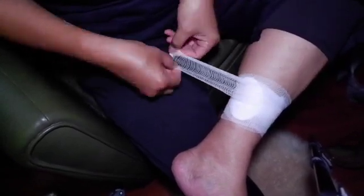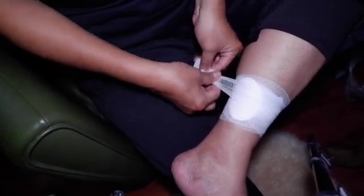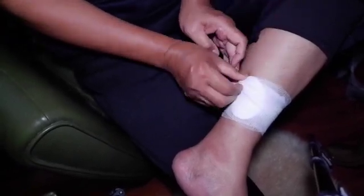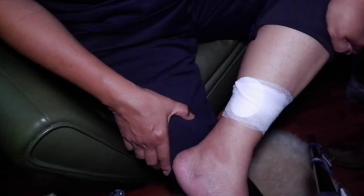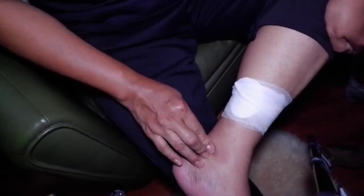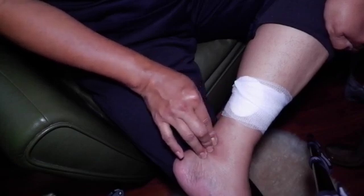When you want to end off, let's say you have reached the end of the bandage, you either use a tape, or if it is elastic, I can use the previous revolution to just tuck it in as such. Make sure it's not too tight. Make sure there's still blood flow beyond, or distal from, where the bandage is.